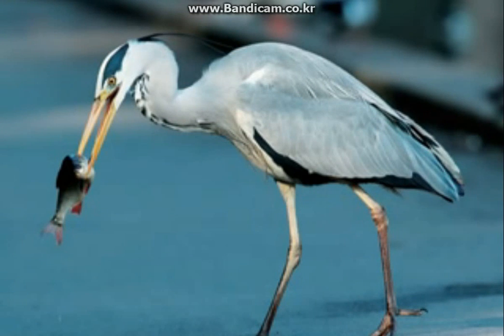Herons love to eat fish. They use their long, pointed beaks to catch them.